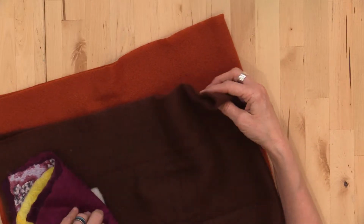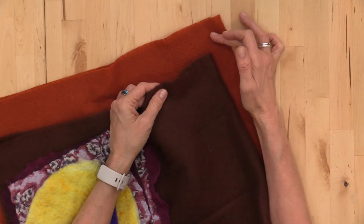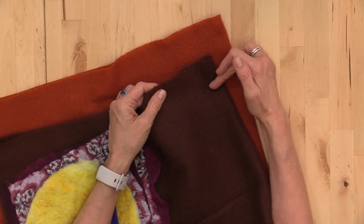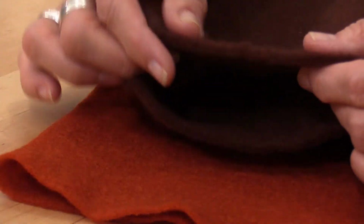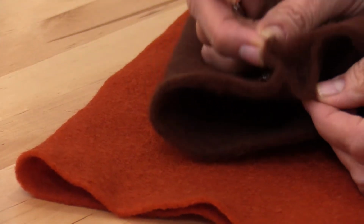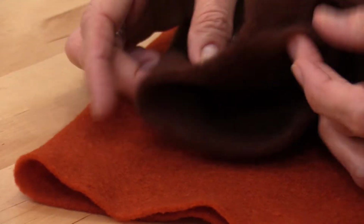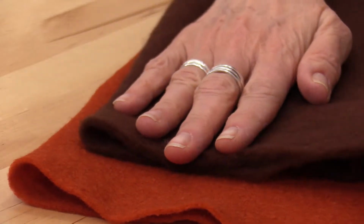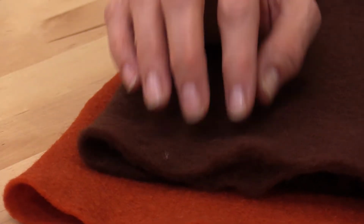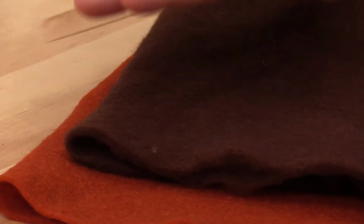This is our Pfm Prefelt. These are both made with 19.5 micron merino top, but this one is a little more loose and lofty. You could separate it if you wanted to, and we did that in a recent video where we felted just half of it. But this is very nice and next to the skin. It's actually made from a short fiber. So this is made from a long fiber. This is made from a short fiber. They're going to behave a little differently, but they're both beautiful for wet felting.